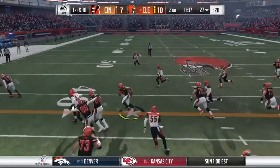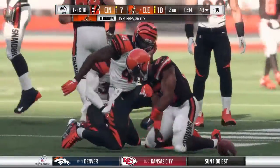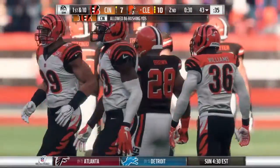Time to the tailback. Space to maneuver at the 40. And they get him down, but not before he takes it across the 40-yard line. A good play there as the Browns strike for 16 and a first down.